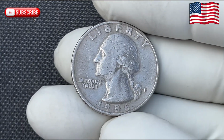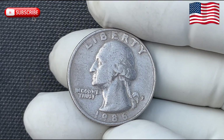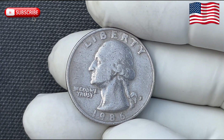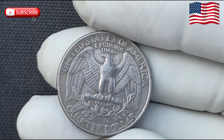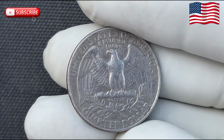Top 4: the 1986 United States quarter dollar, a coin that might look simple at first glance but could be hiding something truly spectacular. You might be surprised by just how much this particular quarter could be worth if you happen to have one in your collection. So, stick around as we explore the history, rarity, and value of this incredible coin.